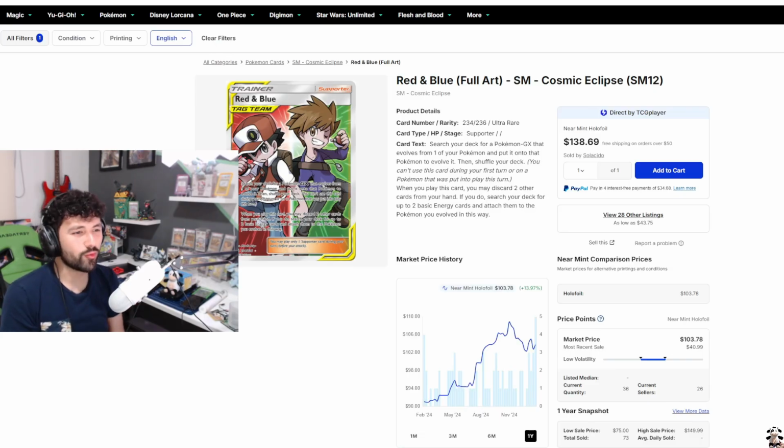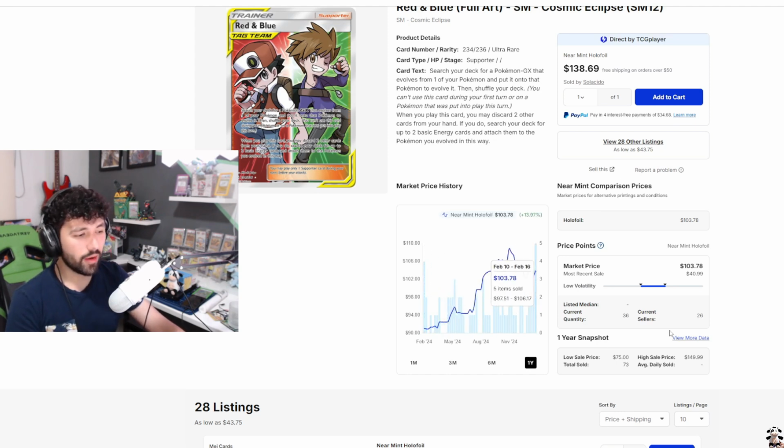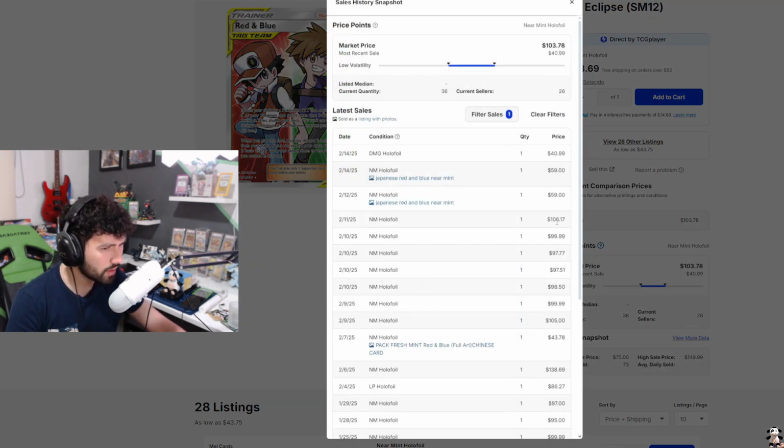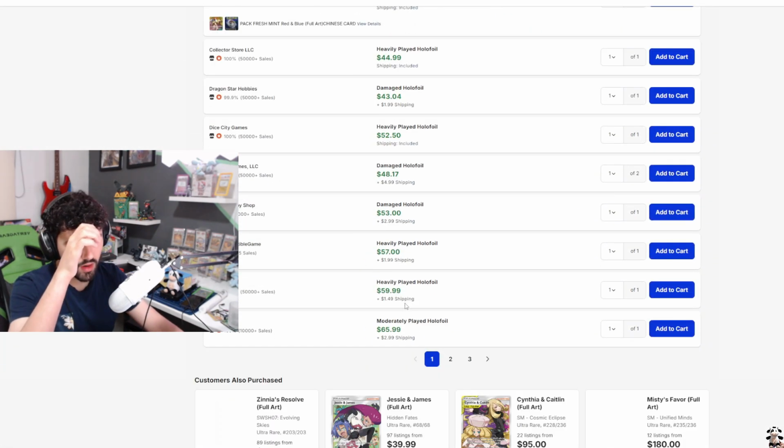All right, next up we got the red and blue full art. This card, it actually does look really cool. It is up 13% on the year. About a year ago you could get it for around $70 to $90. As you can see there, it says 75, and then right now it's selling for around 106, 90, 99, 97, 97, 95. So it is right around that $100 mark.